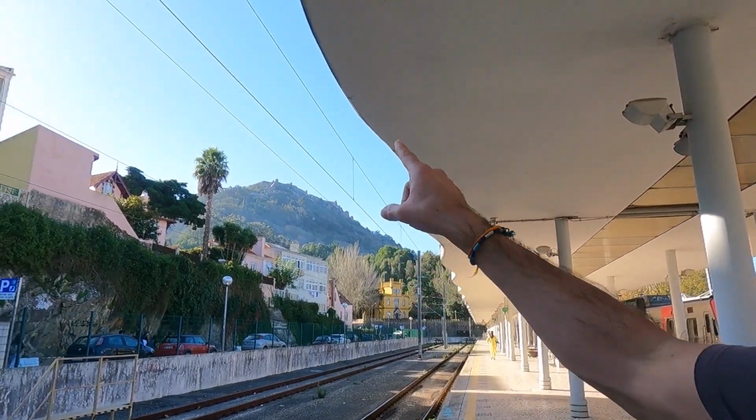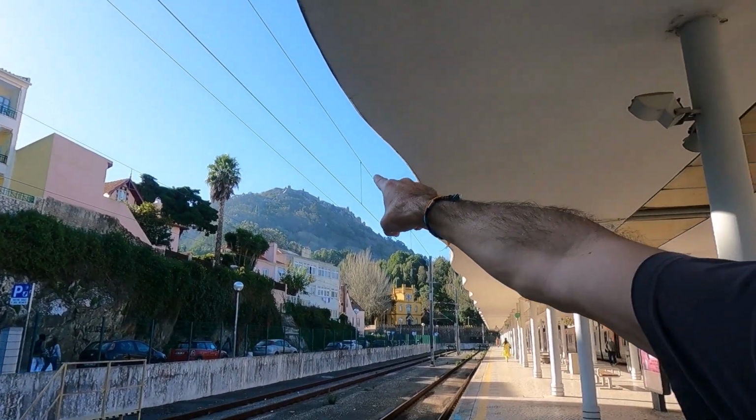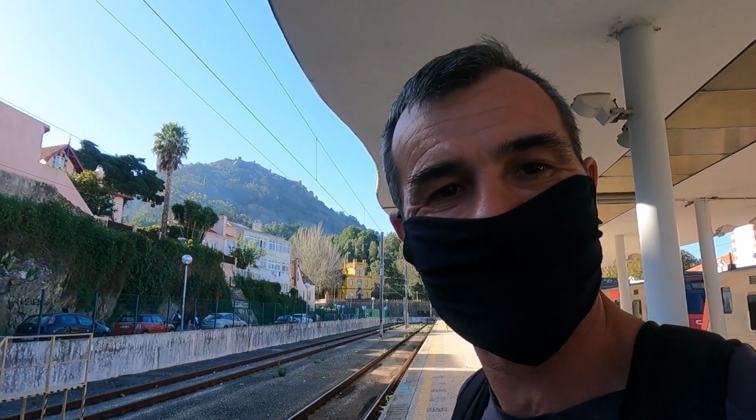That was an easy 40-minute journey and it only cost €2 with the Viagem card, so very good value for money. Now we're in Sintra, which is a lovely town, with the hills and some beautiful walks. And up on the hill above this town, I don't know if you can see up there, is the Moorish castle with its battlements looking over the city. It looks really quite interesting. We're gonna head up that way, see what we can see.